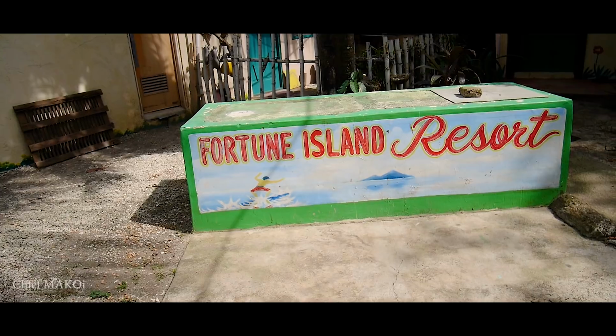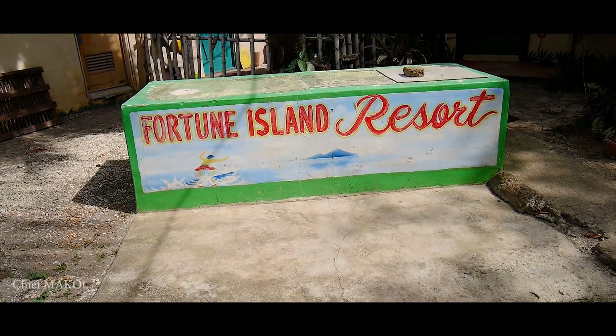Like I said earlier, there are no bathrooms on the island, so you're going to have to wash up and take a shower when you get back to the mainland here at the Fortune Island Resort.